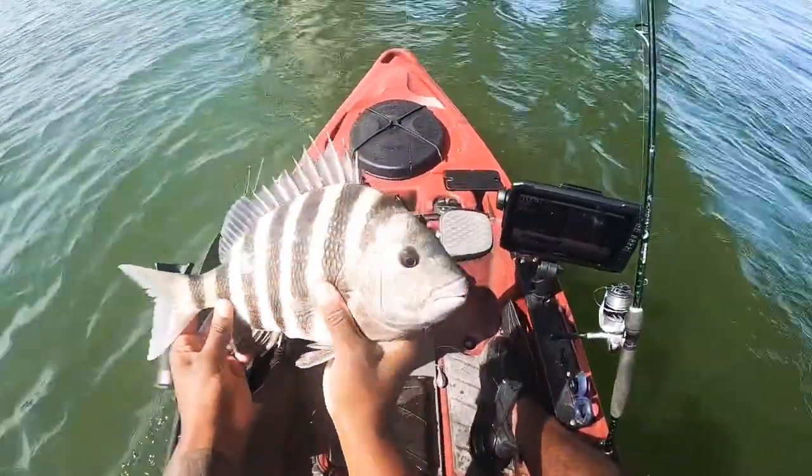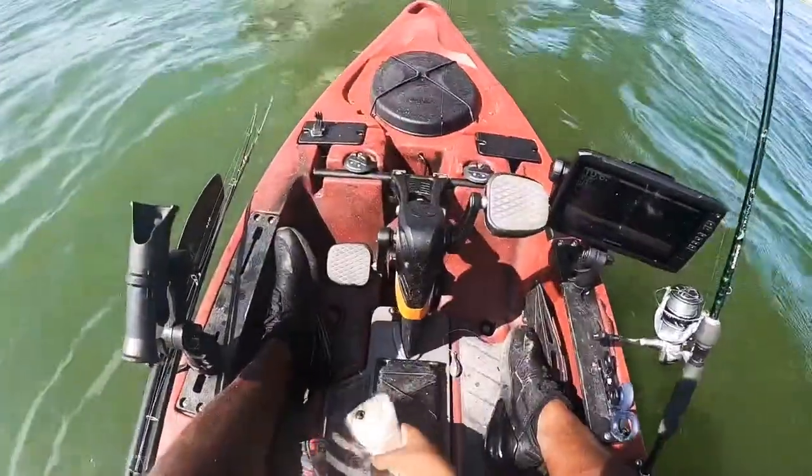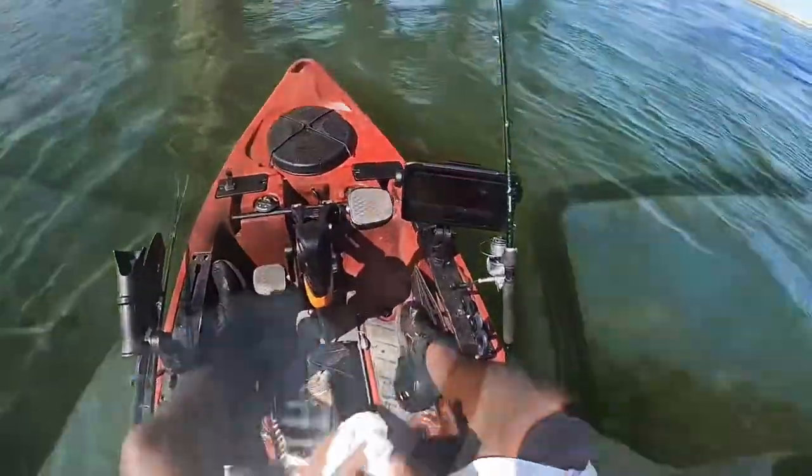Nice fish. So as you can see, got my limit of sheepshead. You know, I'm excited about that. I think that's the first limit of sheepshead in North Carolina that I've gotten from a kayak. So it's a proud moment for me.